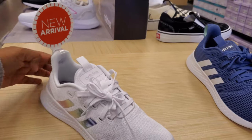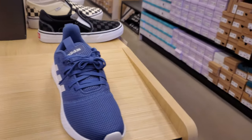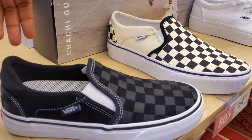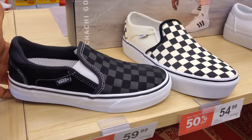Adidas new arrival. So these are 70. Has a little bit of shimmer in it. I don't know if you can see that. Also comes in blue. So Vans are 60, of course. I like this black one right here. Ooh, and this one has the comfort sole, which is my favorite.